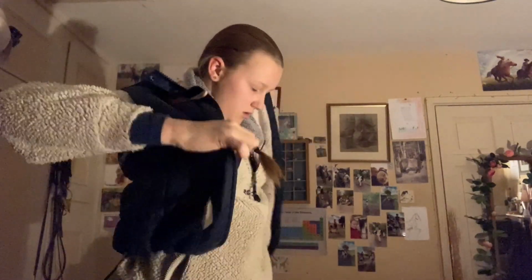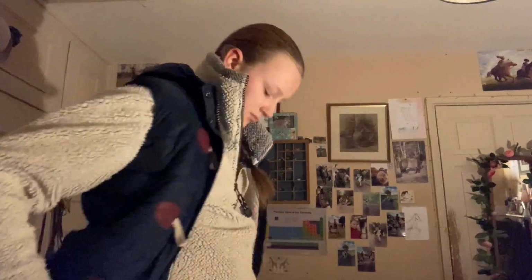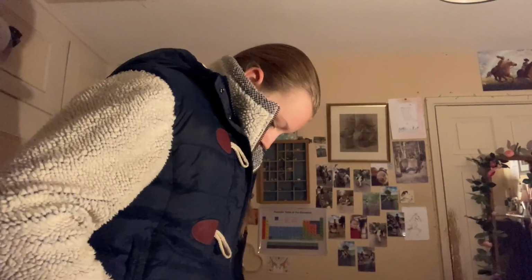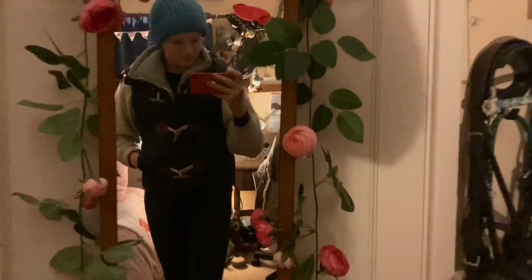Then I put on my gilet because that day it was cold, but it wasn't cold enough to wear a coat, and the jumper I'm wearing is really, really warm and my coat doesn't fit over it. So I'm just wearing this navy blue gilet and this light blue bobble hat that just keeps me nice and warm, and this is what I look like. And then I put my glasses on.